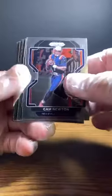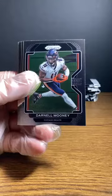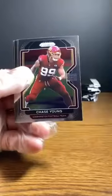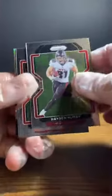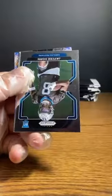All right, last pack, and then we'll get to the red, white, and blue. They shorted us one card in the red, white, and blue last night. Ross Blacklock, Cam Newton, Jamal Adams, Von Miller. Yeah, every time I pull a Cowboy, I'm hoping it's Micah. But, Darnell Mooney, Chase Young, Denzel Ward, Hayden Hurst, Drew Sample, rookie for Carolina, J.C. Horn. We got a silver going to the Giants of Kenny Galladay. And then a Jalen Waddle. Is that Jalen Waddle? Fireworks. Yes, Jalen Waddle fireworks for the Dolphins.